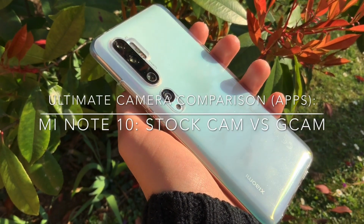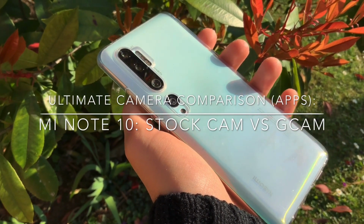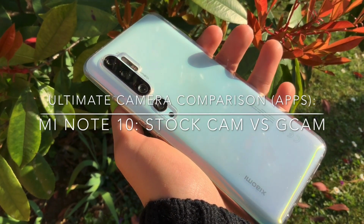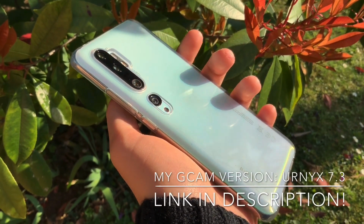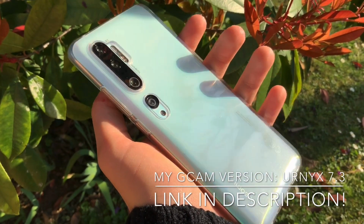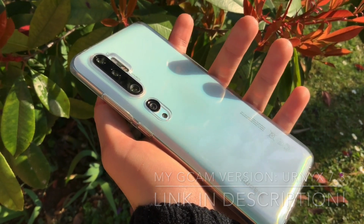Today we're gonna compare the stock camera app of the Mi Note 10 versus the Gcam, that is the last Gcam that I found on the internet, the version 7.3. So let's see if the Gcam really improves the camera quality of this phone.